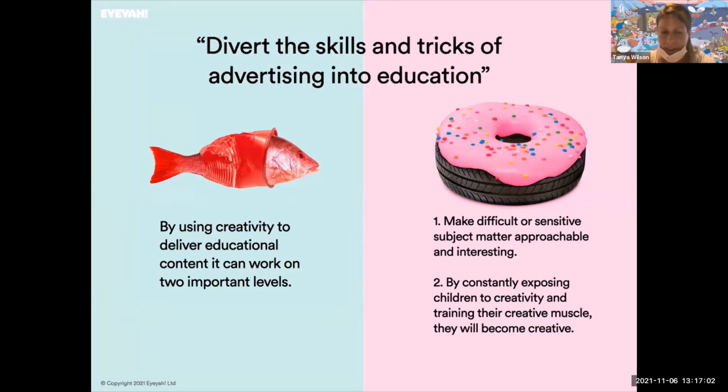So using creativity to deliver educational content, it can work on two levels. One, we can make difficult or sensitive subject matter approachable and interesting. And you saw earlier in the video, I was talking about topics like internet safety, sustainability, healthy eating, all topics that we feel that children should be learning about in school, and they are more and more. But we want to support the curriculum with this kind of content. And two, by constantly exposing children to creativity and training their creative muscle, they will become creative, because studies show that by the age of 11, there's a dip in children's self-belief in their creative abilities, and that by the time they leave school, they no longer see themselves as being creative.